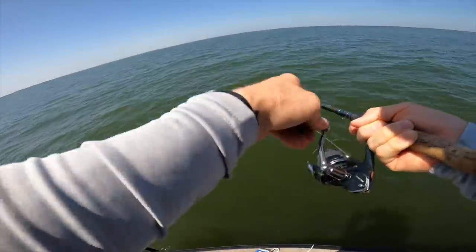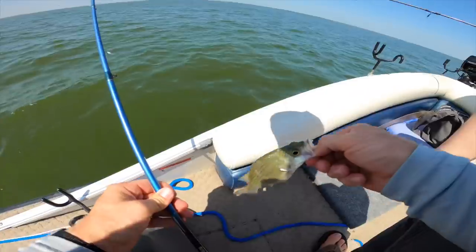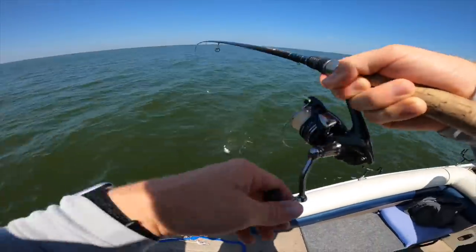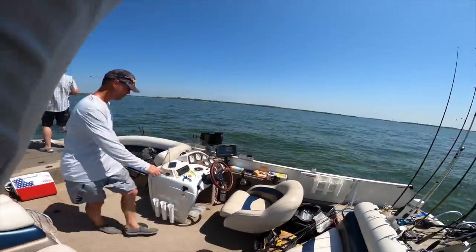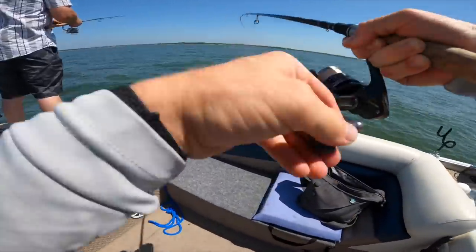Come on, bring in the keepers. Ah, guys. Oh, he's a little shy, I think. Yeah, he ain't gonna make the cut. Get back in the water. Oh, there we go. Yep, they are chasing it to the boat. Good. Oh, there we go. This one's got some weight, guys. He's feeling lighter and lighter the closer he gets to the boat.